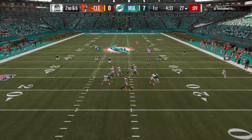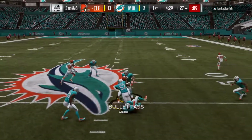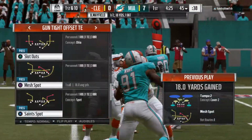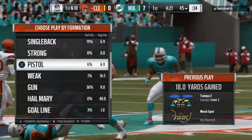Second down, Mayfield. Space to maneuver at the 40. Over the middle, complete. It's Gordon. And all the way up to the 45-yard line. Big yardage there for the Browns, 18.